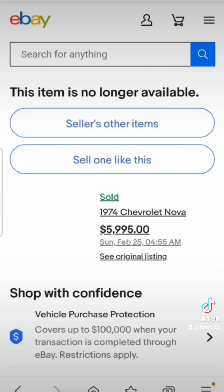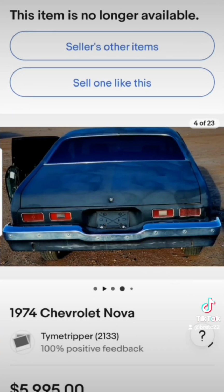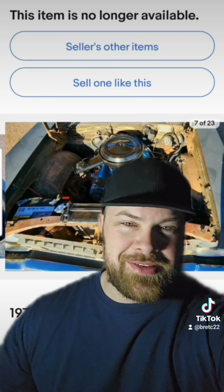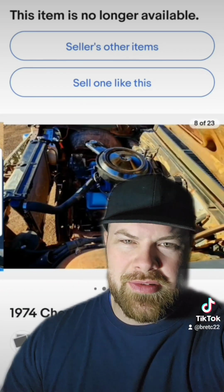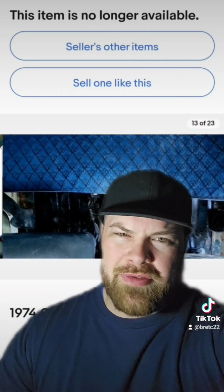And lastly, just as a little toss in, the last generation, in my opinion, of what I would call the nice looking Chevy Novas would be 73, 74. 75 is a body style change. I don't really care for them after that, but hey, to each their own, right?